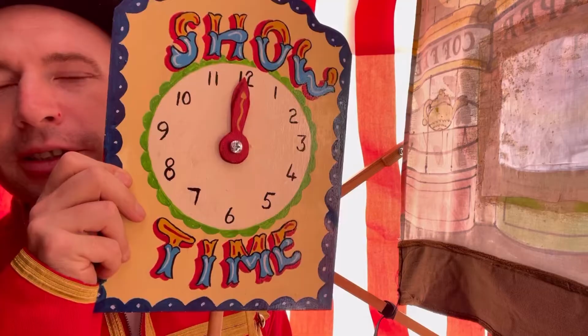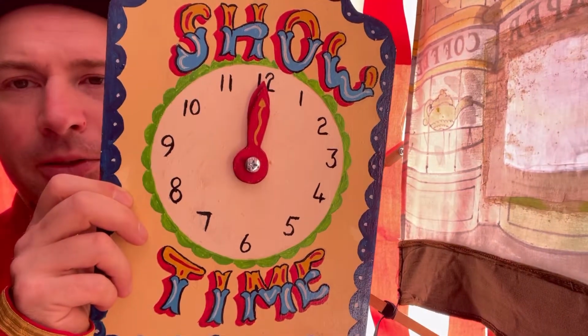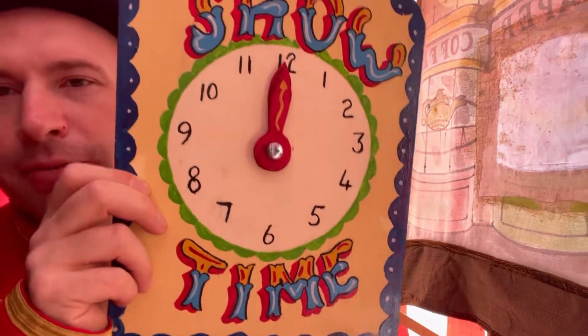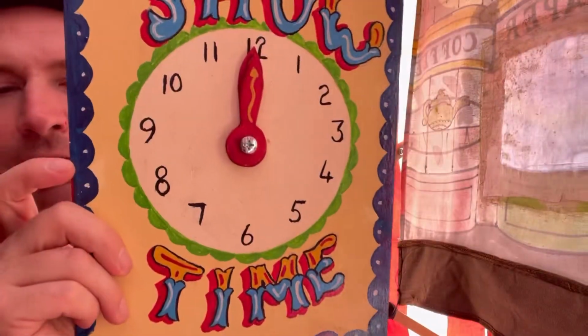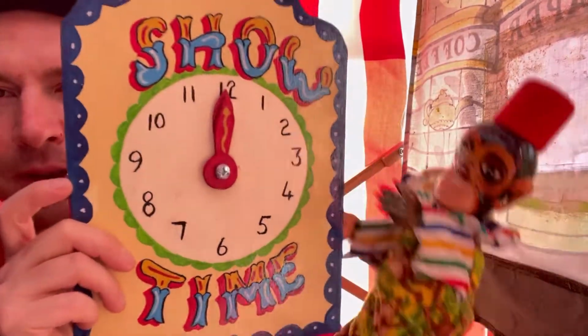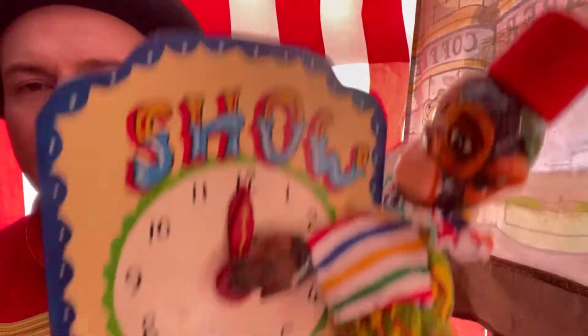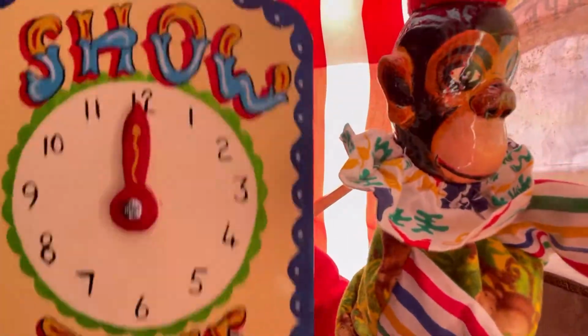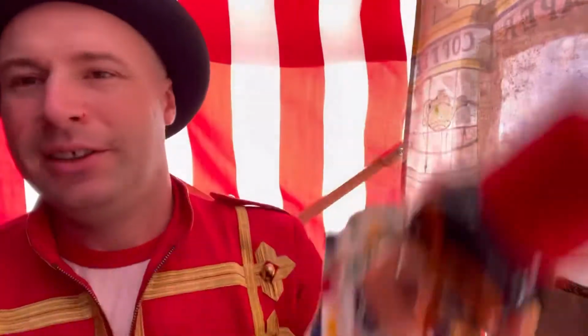This is actually a recent addition. I got this from eBay. It was made by Teddy Corden, who's a very famous Punch and Judy puppet maker as well. It did have a Punch and Judy either side of it, but I decided to take them off because I used the monkey for popping up and down with the sign like this at the start. The monkey pushes it down, he pops up, and then the sign pops up like that, and he pushes it down, it pops up. You get the idea.